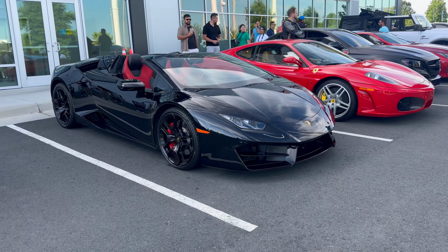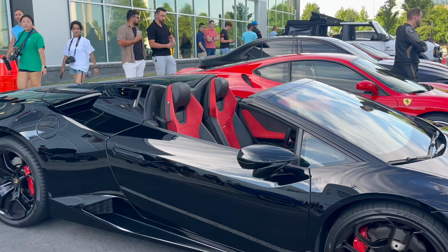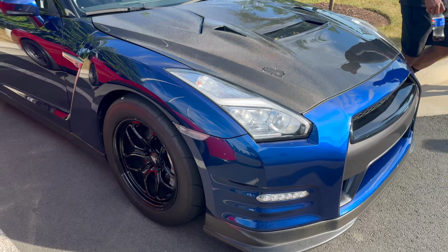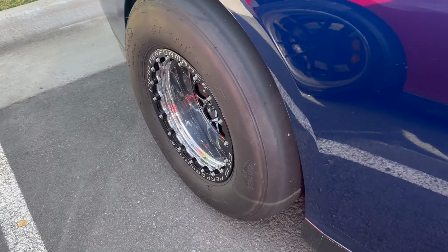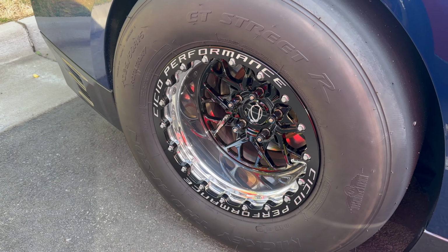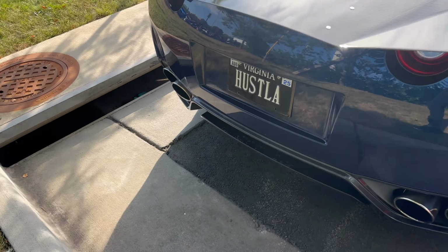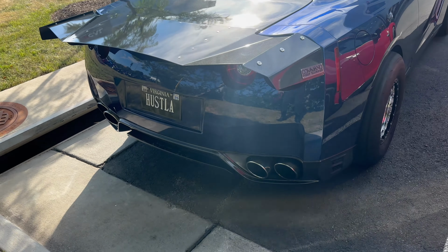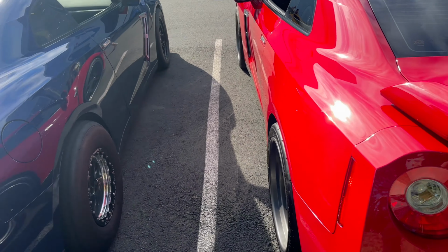And this one's got a 2-ton interior. This thing is insane. Look at this rear tire, you guys. Bro, that's insane. And this whole drag spoiler it's got on there. This one's like a full race build, and then you got kind of the street build right here.